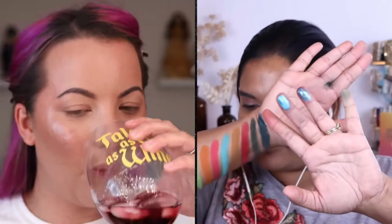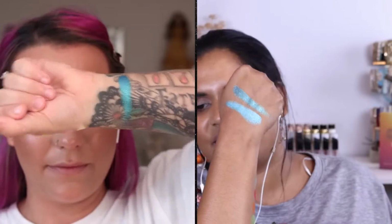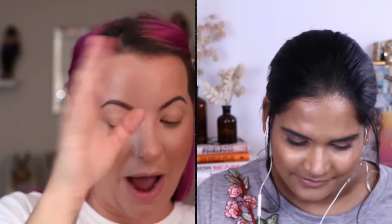Let me swatch their single. This is their single blue from their singles. Did I say single? From their singles. If you're single, you're single. I feel like I see more shine with the new one though. Yeah, it has some kind of gold green. It's got some kind of wizardry in there. That's so pretty. Wow.